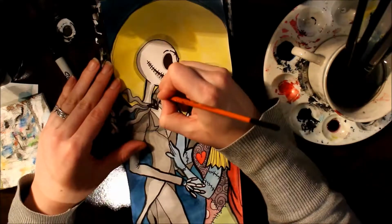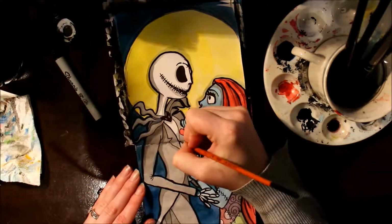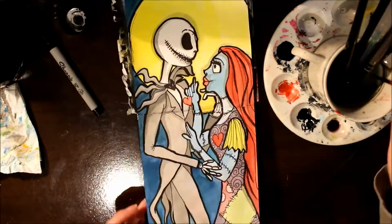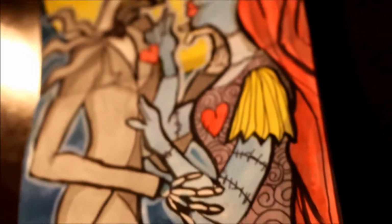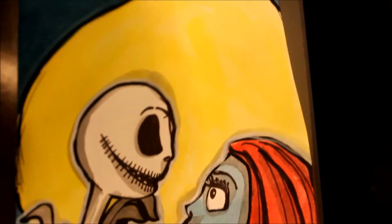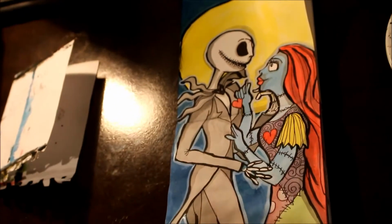I did a thick black outline around everything, which I think made it pop really nicely. And then once I'd finished the black outline, I went through with a white outline to make it pop even further. The footage cropped it a little bit at the end there, so here is the final piece. I was so happy with it. Please let me know what you think.